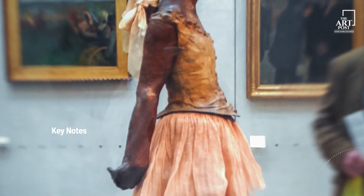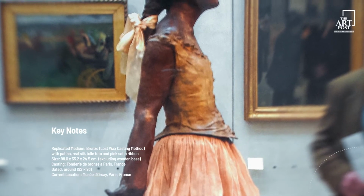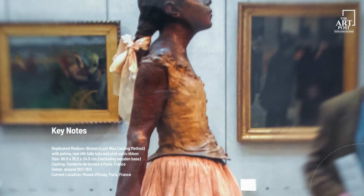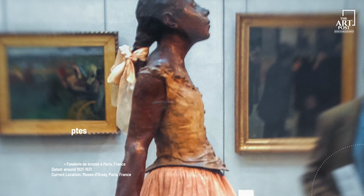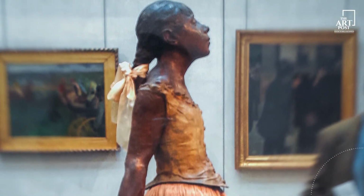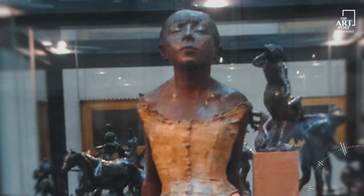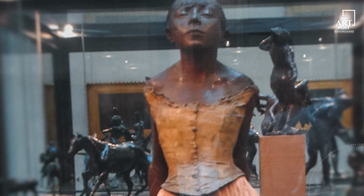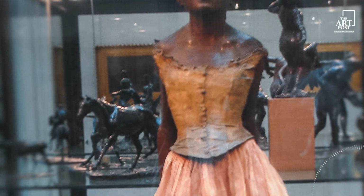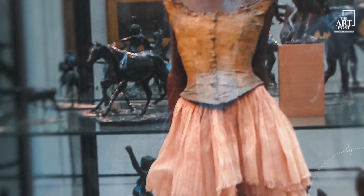The great master Degas began sculpting his model Marie-Geneviève van Goethem, a student and dancer at the Paris Opera's ballet, in 1878. The sculpture was made on a modern theme to illustrate the real life of the poor but beautiful French young women and dancers in the background of the lower class dirty workers of that time.